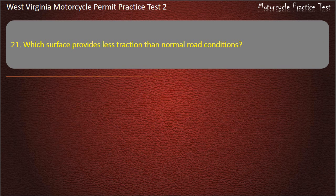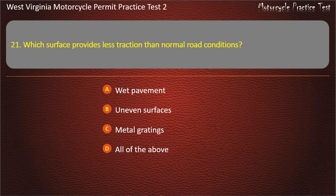Question 21. Which surface provides less traction than normal road conditions? Wet pavement. Uneven surfaces. Metal gratings. All of the above. Answer. All of the above.